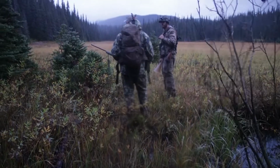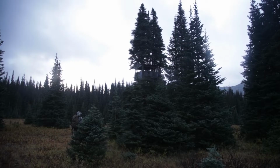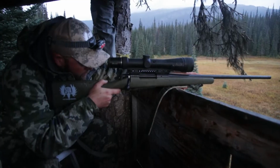The next morning, Travis packed up the Argo and headed out to a spike camp that was near a big meadow complex. It was here that Travis and Lucas climbed into yet another stand. The mountains were covered with a dusting of snow, and the cold weather was promising in terms of potential moose action.